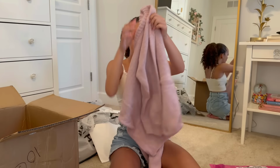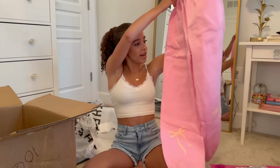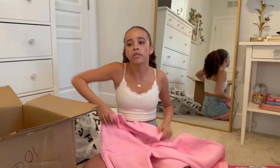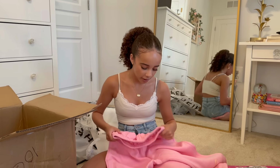I have this one in brown. Pink makes me happy. Pink isn't a color, it's a lifestyle. She's a little sweaty too. Oh wait, she's cute and she has little bows at the bottom. Oh, I love her. You know what this will look good with? It would look good with that pink palm puff hoodie that everyone is going on about. I kind of want that hoodie, not gonna lie.